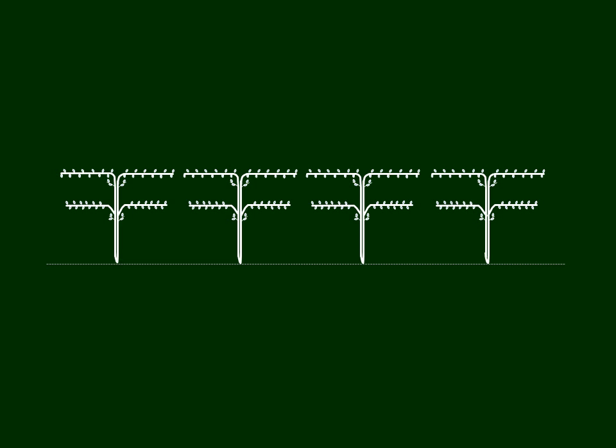Here we have a third option for Scott Henry training, where we have two trunks. Each trunk services a lower and upper fruiting mower in one direction, and the other trunk services the other side of the vine space, and each vine services its own vine space only. I like this because it maintains a uniformity of vine size and vine health, which is always helpful in the vineyard when you can have uniformity in the way you're going to manage vines.